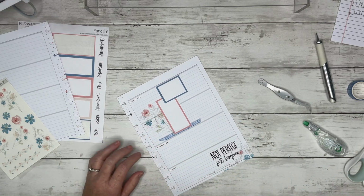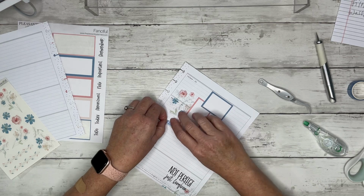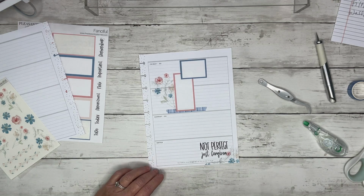All right, so we're gonna trim that washi. And I think I wanna trim this just a little bit. Like that. It's so pretty, y'all. Look at the little cluster, I love it.